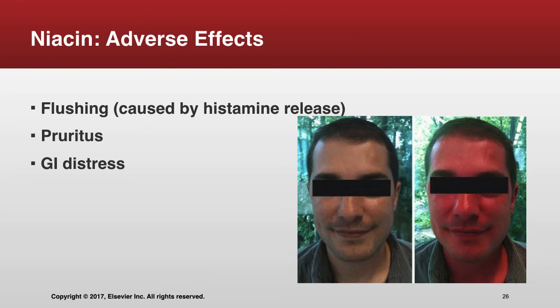When I didn't tolerate my statin, my doctor was quite determined that I needed to be on something for my cholesterol, and so she put me on niacin. The niacin that they give you is not the basic over-the-counter niacin that you just buy off the counter in the pharmacy. It's a long-acting form of niacin.